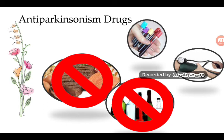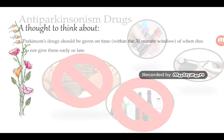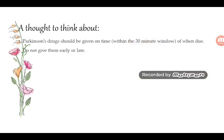Also, let the patient know that the discoloration in the urine may stain their clothing. Patients are usually very grateful that you've told them about this. A thought to think about, we should give Parkinson's drugs on time. Otherwise, we have some on-off phenomena that happen, and we can also have a little bit of an overdose if they get them too soon. So we want to make sure we're giving them on time, stay within that half-hour window.